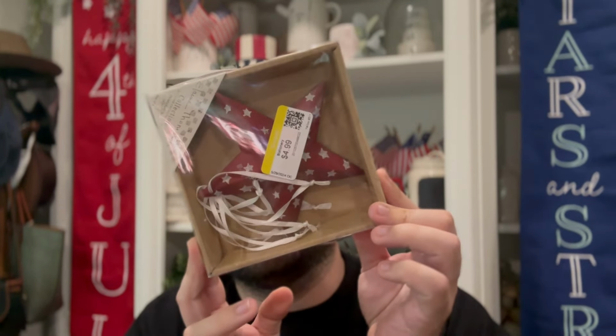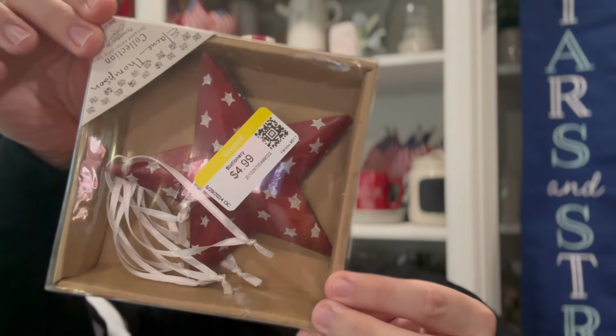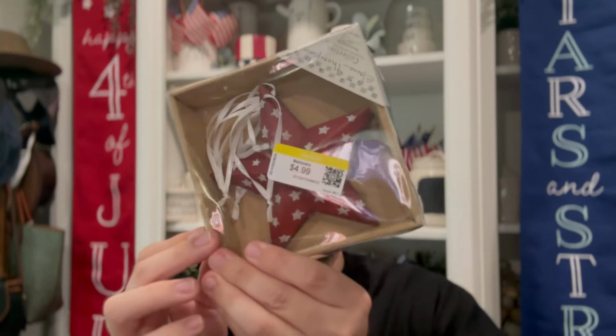I also picked up these 4th of July stars, which are absolutely perfect. These are designed exclusively for Primitives by Kathy, and it's part of the Elaine Thompson collection. $4.99. These are metal stars. They're red and blue patriotic stars. They do have some string, but I'm probably going to cut that off and display the metal stars all throughout the hutch to go with the patriotic decor.